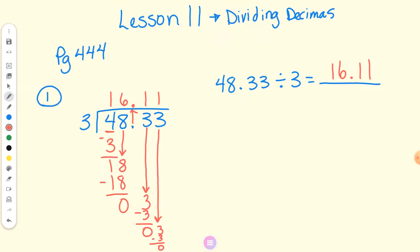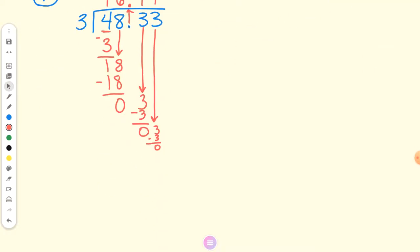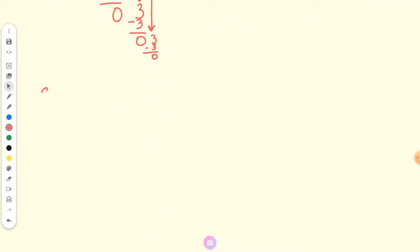If you need to turn your paper sideways to keep your nice, neat, straight lines, do that. Because is that neatness important on division? Yes. Okay, let's go down. We're going to do number 2. Pull it straight from the book.